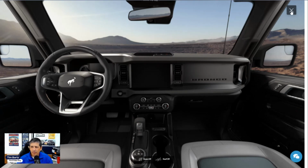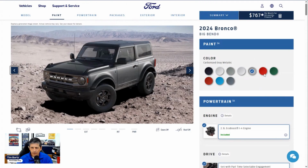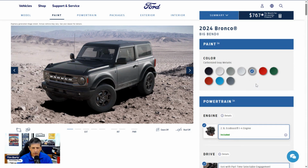Now, one of the things I do like to point out right now is let's talk about some of the different color options for this year. This should be updated for us. We do have the Agate Black, Shadow Black is available. We do have the Oxford White. We have, what's next? Cactus Gray. Pretty close. Does have a green tint to it there. We do also have, what color is this? The Iconic Silver. I think this is your Carbonized Gray metallic, which we've been highlighting for most of this video.